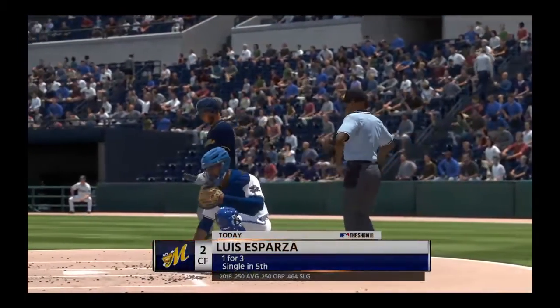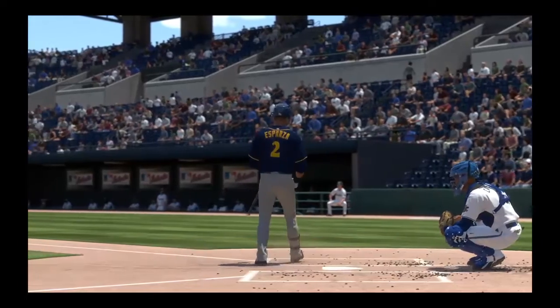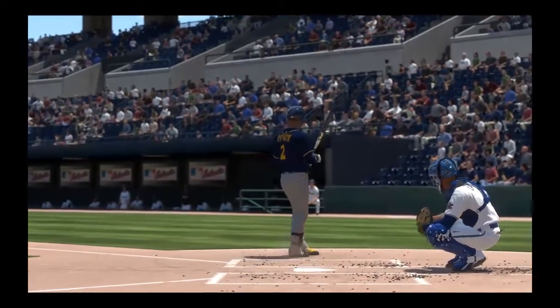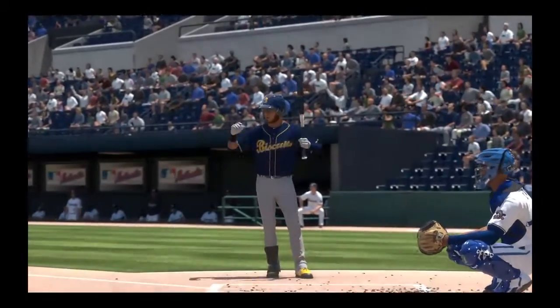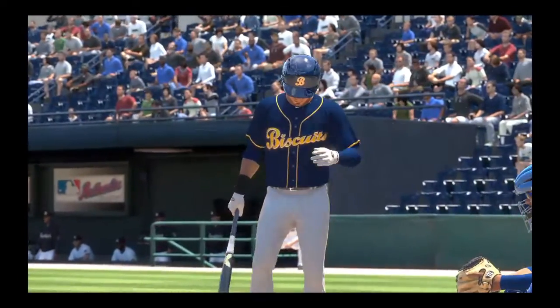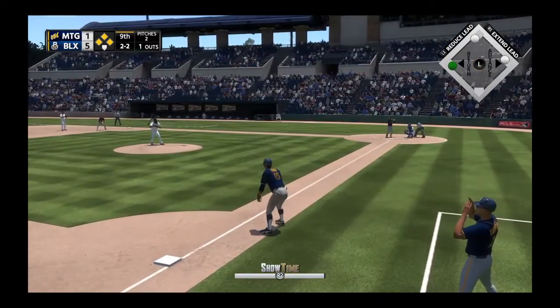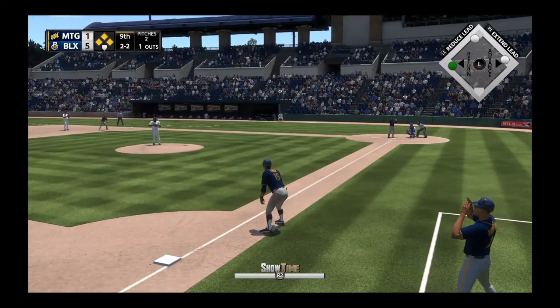Stepping in, Luis Esparza. He represents the potential tying run if he can launch one or find a way around the bases. Yeah, Matt, I kind of doubt he's thinking about going yard, even though that would be the best result they could hope for. He's not a long ball threat, and he knows it, so he could just be looking for some way to keep that line moving.